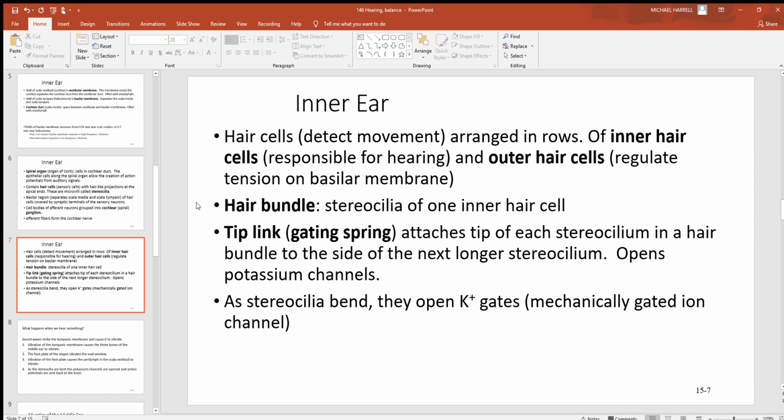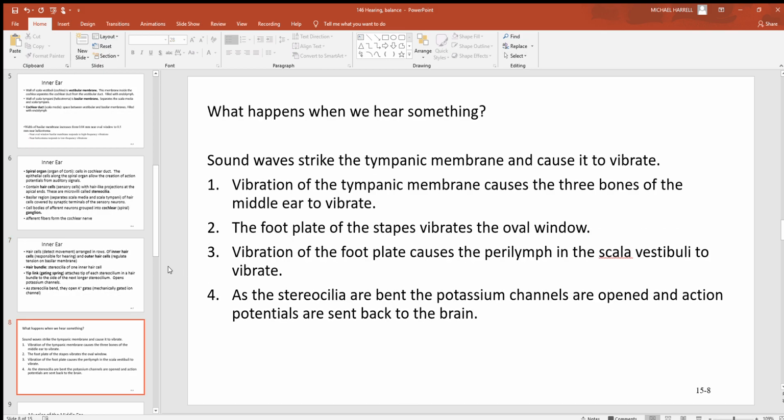There's a hair bundle where we have stereocilia of just one of these inner hair cells, and attached to them are tip links. They call these gated springs. These little proteins look like a coiled spring, and on the other end of it, it's actually attached to the gate of potassium channels. So movement will actually open those gates, allowing for the movement of potassium in the creation of action potentials. Not often you see mechanically operated gates, but here in the ear we do have them.